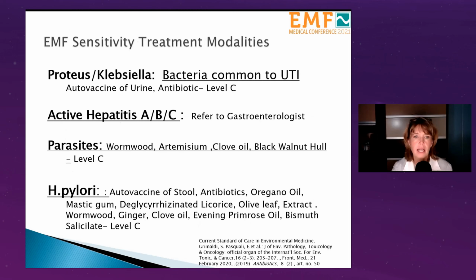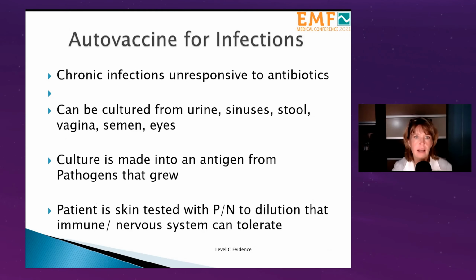As you can see in my slides, I'm talking a lot about auto vaccines. What we have learned is we use what's called an auto vaccine of the stool or the urine, or we can use it from even tongue scrapings or the sinuses. With Autovax, we take that culture, and the pathogens that their body is having difficulty with will grow in the culture. There'll be an imbalance. We can take that, sterilize it, spin it down, make an antigen, and then help their immune system fight these specific organisms that their body's having difficulty with by using provocation and then treatment with this auto vaccine.